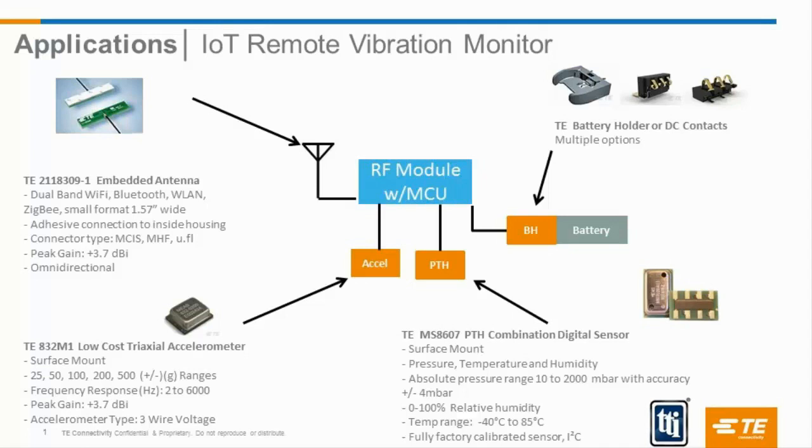The MS8607 is very popular because it's in a very small package, and it's basically 3 sensors in one, and it comes fully calibrated from the factory. You won't see many PTH sensors from other suppliers because it's difficult to build, but TE has the design expertise and the packaging technology to accomplish this. The temperature range on this device is minus 40 to plus 85 degrees C, so it'll fit most industrial applications. This combination sensor is accurate enough for HVAC and even weather station applications.